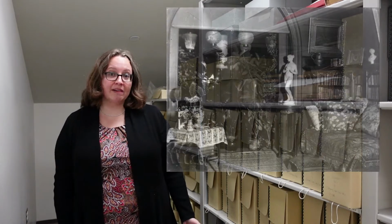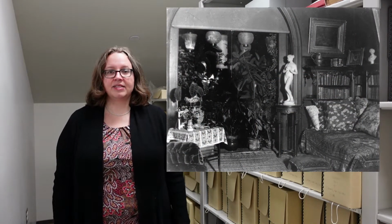We used photographs of the house from the time, Sam Clemens's notebooks, old receipts from the nurseries where they purchased plants, and even newspaper articles. Sam was very famous after all, so when reporters would visit him here, they'd often write about what his house was like, including the conservatory.